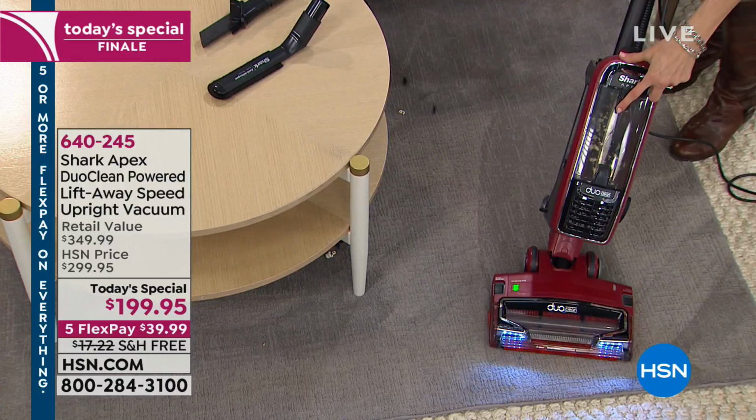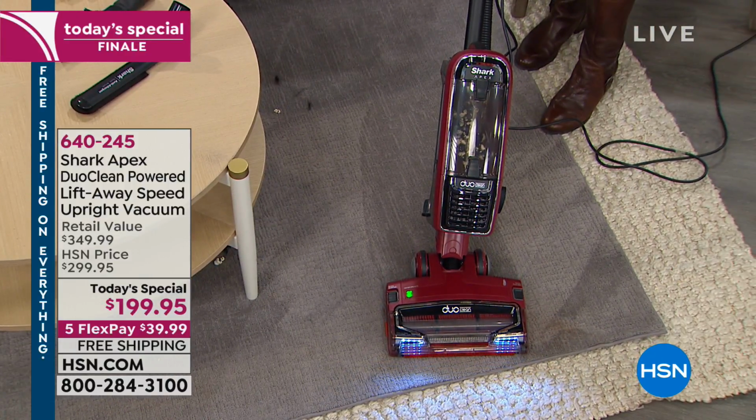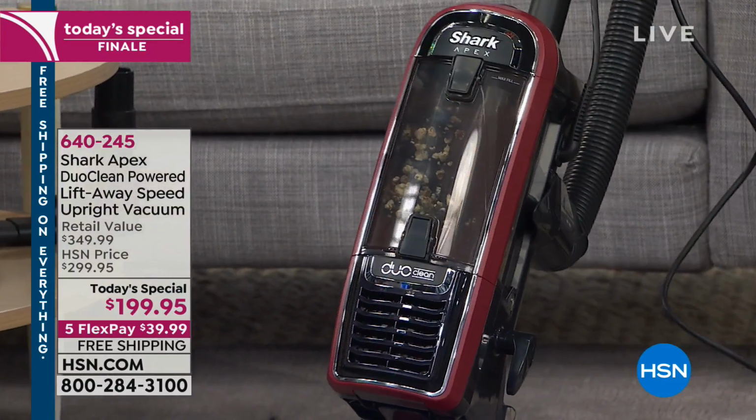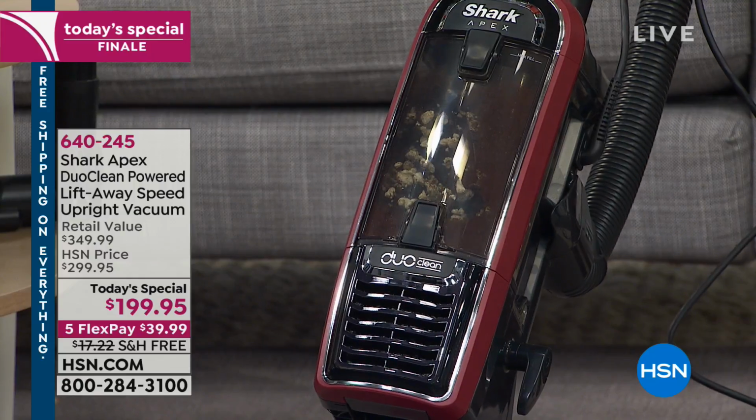Actually, I want to point this out. I'm glad you said that. Look in here. Wow. I've got whole popcorn kernels, popcorn inside the dust cup. Can you guys see that? Well, I want to get the right angle so you can really see, that's popcorn. So it didn't crush it. It's because of that soft brush roll.